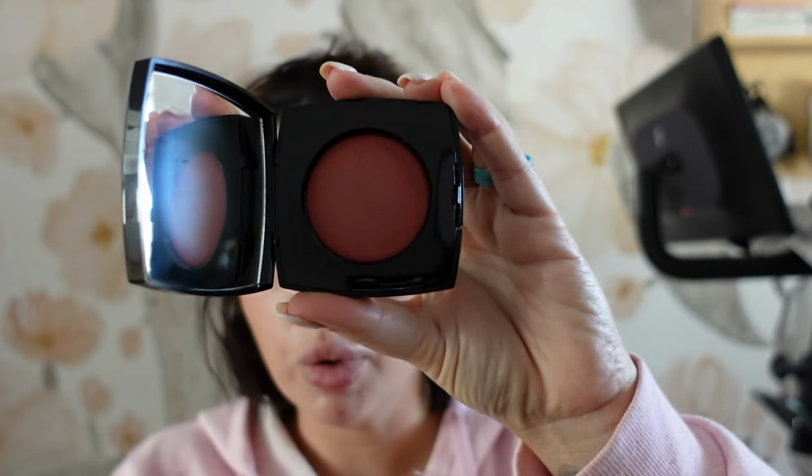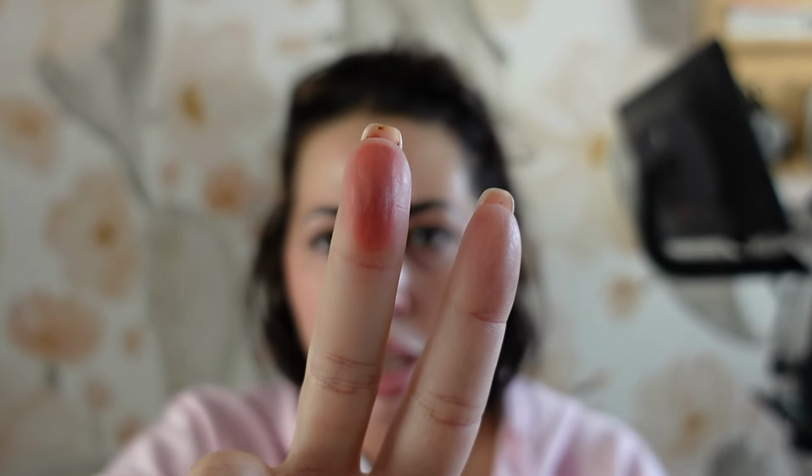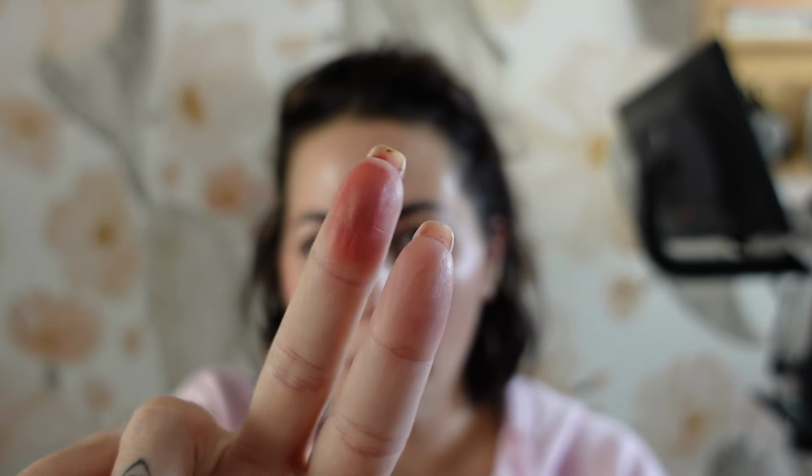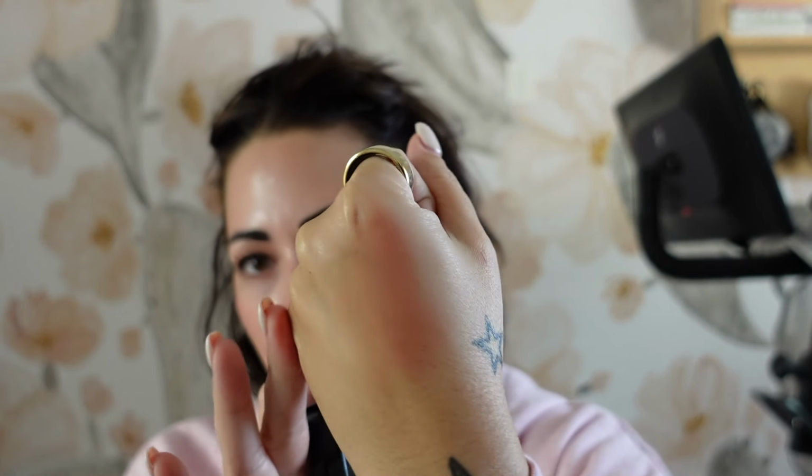And then I picked up one of the cream to powder blushes in Rose Radiant. Rose Radiant is what I picked up, and I'm excited to see how this will compare to the new Gucci blush that I picked up. But really interesting, it says cream to powder. It doesn't feel super creamy in the pan, but it is a really pretty rose color, and there it is diffused out on my hand. But excited to try that. I have not tried it yet. I've only swatched it. So that's a new blush.